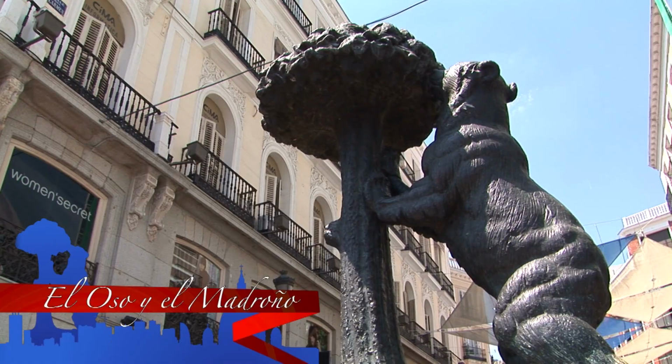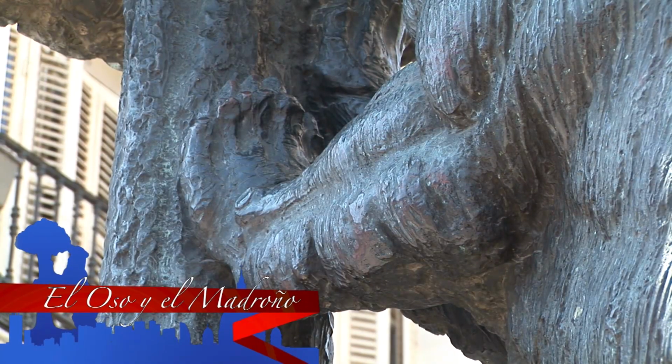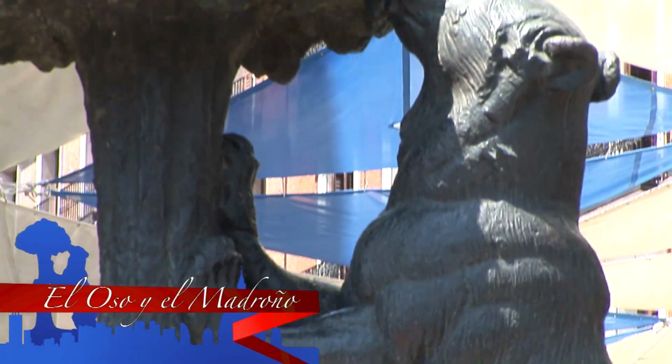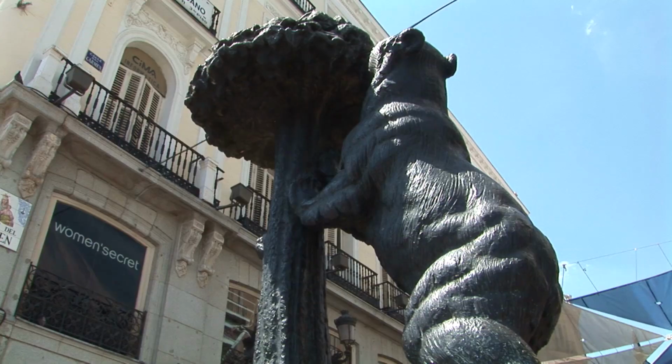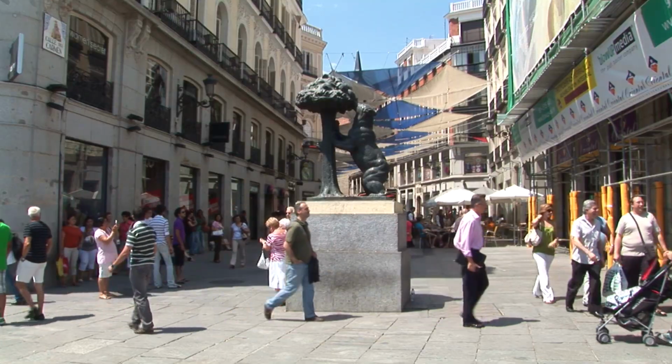The Puerta del Sol is also the location of the most famous symbol of Madrid, a 20-ton statue of a bear eating fruits from a tree. The official name of the statue is El Oso y el Mandroño.